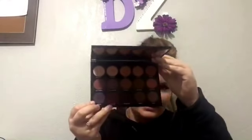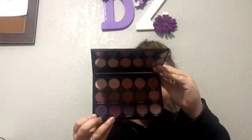It has warm tones, it has cool tones, it has anything you could want in a palette, and it's so small compared to the other Morphe palettes, which is why I really like it, but it has the same formula as their eyeshadows. Their eyeshadows are so pigmented, and they're so cheap.